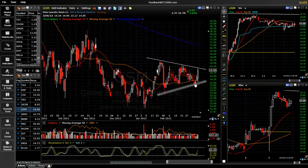GSM, nice little flag pattern here. It's a little bit of a low volume stock, so you can get caught here a little bit. Be careful on that, but we are seeing a nice pickup in the volume, a nice volume expansion coming out of that oversold conditions, off this bounce off that 50-day in the lower trend line. Definitely look for a continuation move over those highs and out of this triangle.